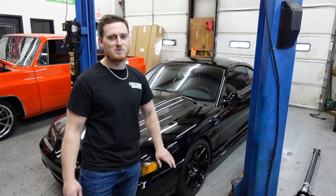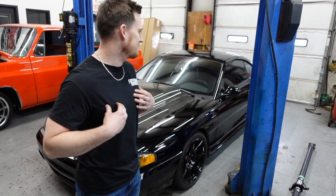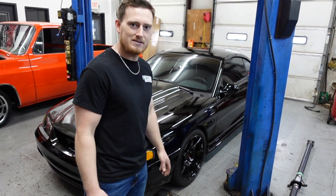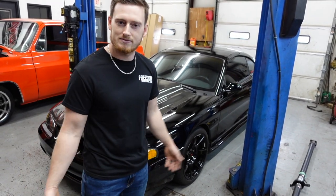Oh, Onyx right here. He runs pretty good. Got a driver mod. Definitely got a driver mod. Race car driver right here. Race car driver status. So, yeah. We're going to go have some fun. But first, I think what we're going to do is mention what mods are done to the car. And we'll go from there, dude.